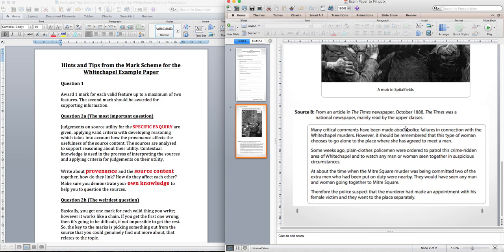This is the provenance, this is the content. Now from what it says in here, I know that you need to write, if you want top marks, about the provenance and the source content together, because they are one and the same, they're from the same thing. You have to be able to explain how they affect each other. How does this provenance affect what is in the content here? It's more likely going to be that way than the other way around. And also, you have to demonstrate your own knowledge to help you to question the sources. So those 4 things to remember.